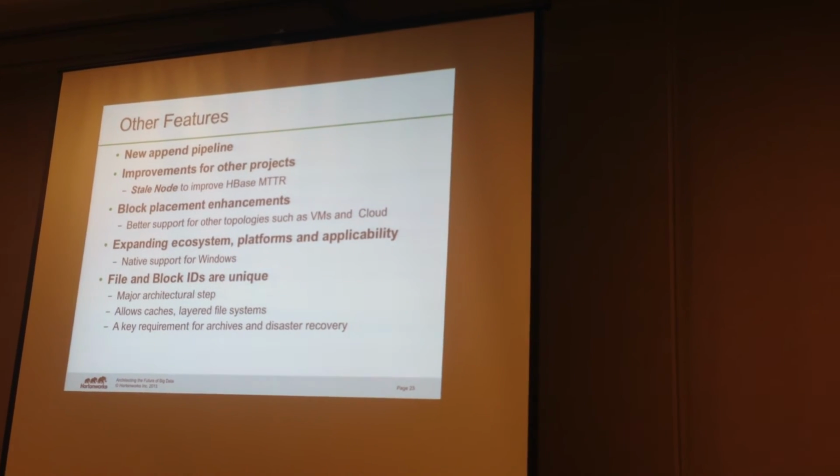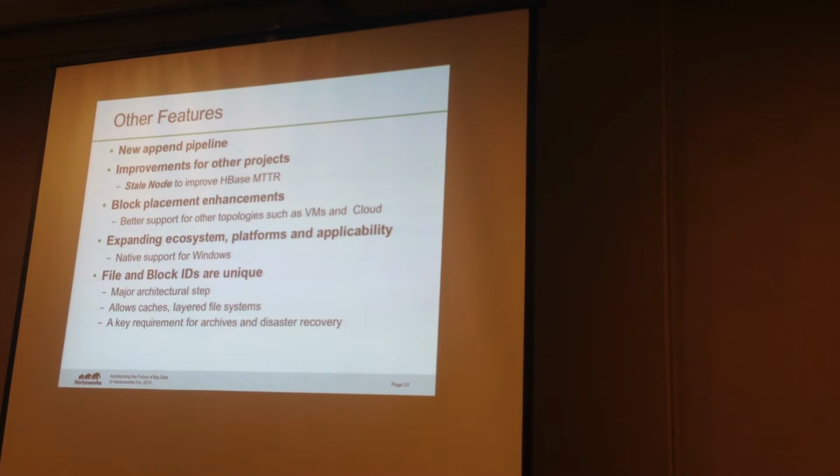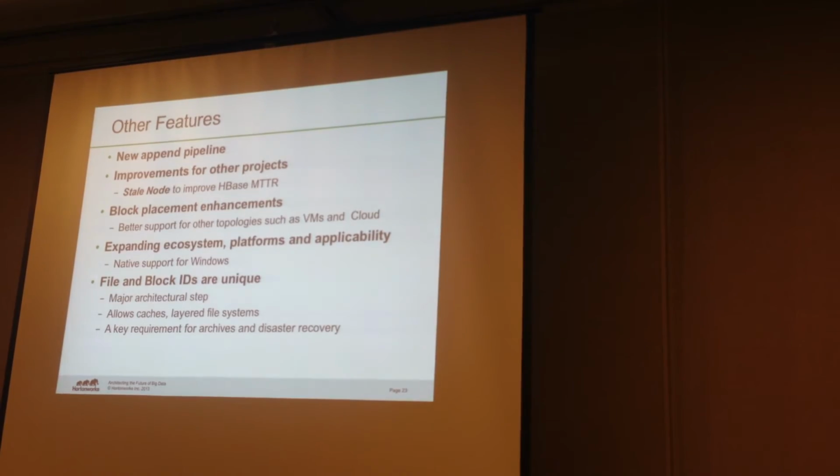Minor improvements, we now have file and block IDs, and this was partly done for the NFS work, and will actually let us have improvements for archival and things like that.